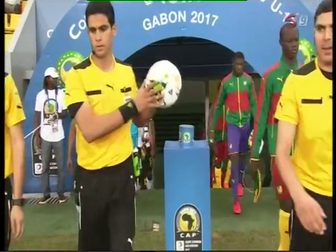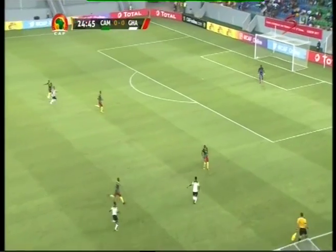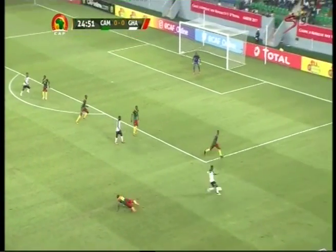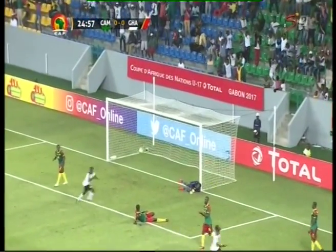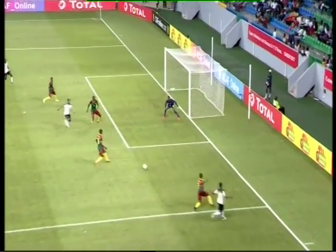The 17 Africa Cup of Nations against Ghana, the second of two Group A matches. But Toku trying to do too much. How about this? Oh, what a finish! Front of Dio. It's a fine low cross.